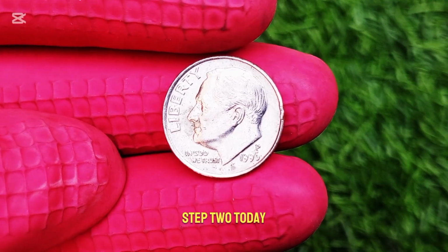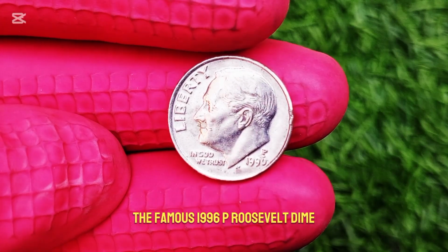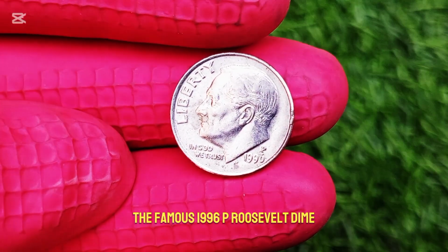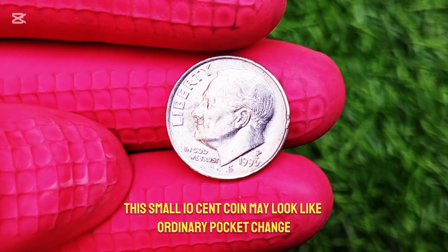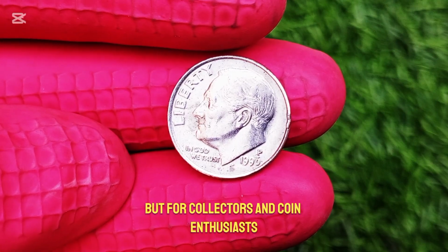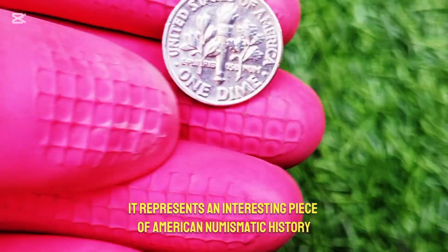Today, we are going to explore another fascinating coin from United States history, the famous 1996 P Roosevelt Dime. At first glance, this small 10-cent coin may look like ordinary pocket change, but for collectors and coin enthusiasts, it represents an interesting piece of American numismatic history.